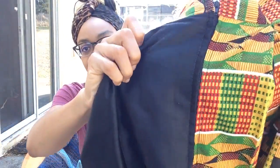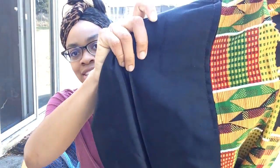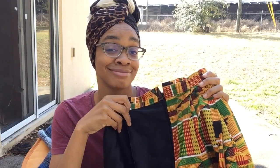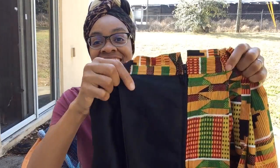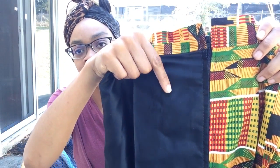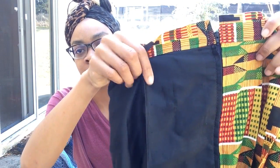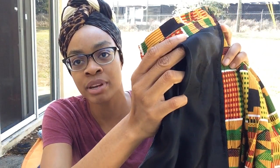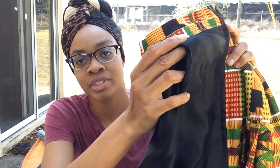So I have a zipper in. You can see the zipper, which that's a very good zipper that I put in. I was very proud of myself because that zipper happened at like 2 in the morning. Feeling quite snazzy. Anyway, as you can see, on one side of the zipper I've got this black fabric, the other side is the kente print. Now the black fabric has a bit of a sheen, yeah?